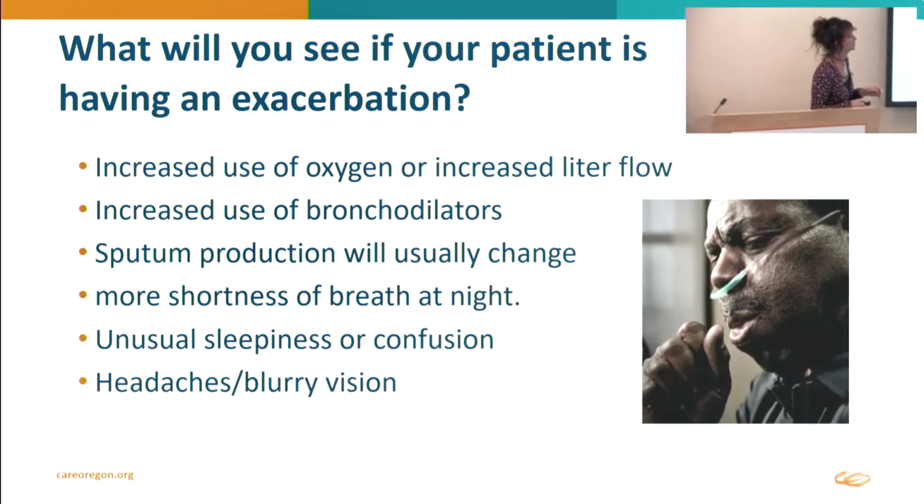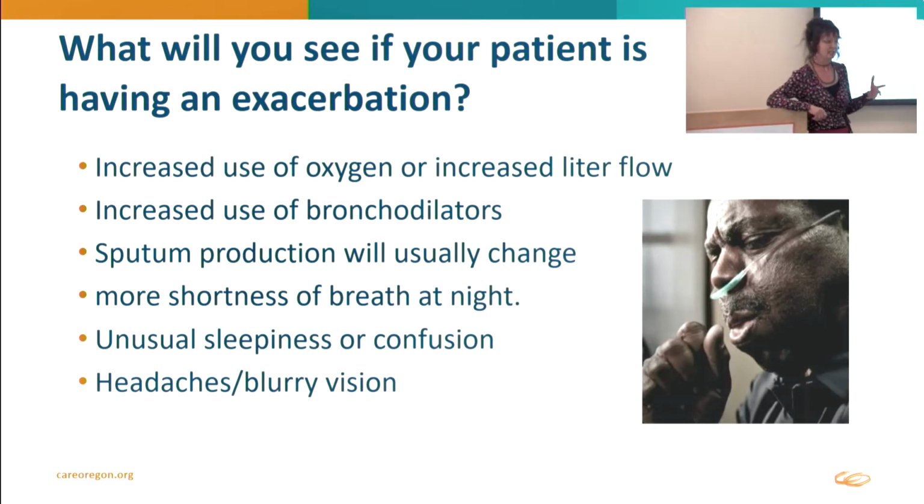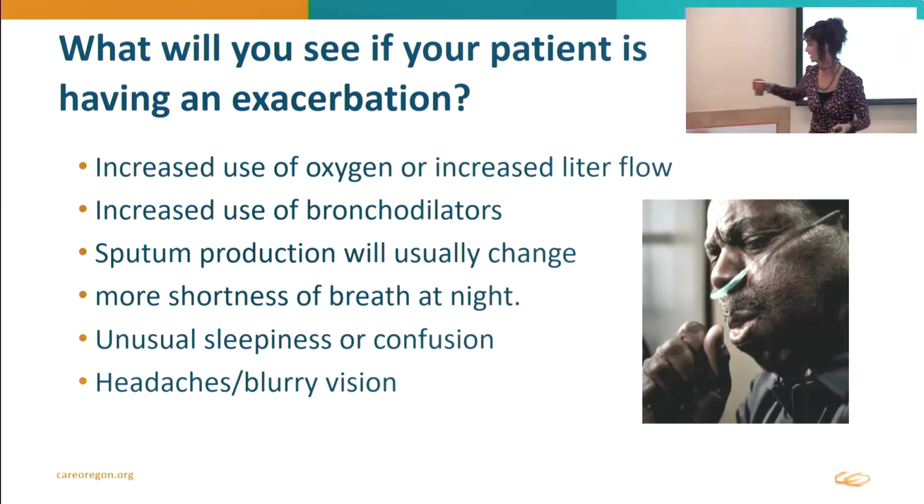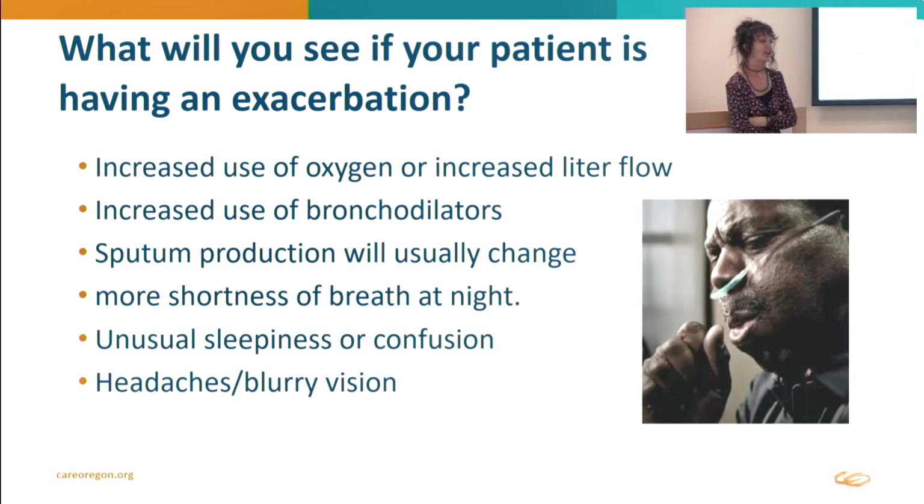If the patient already has oxygen, it seems like the thing that people want to do if they get short of breath is to turn it up, which makes sense. If you can't breathe, you want more oxygen. But we all know that that's not the best thing for the patient and often can be detrimental. So paying attention to that, knowing what their liter flow is.